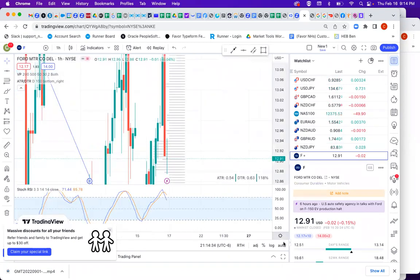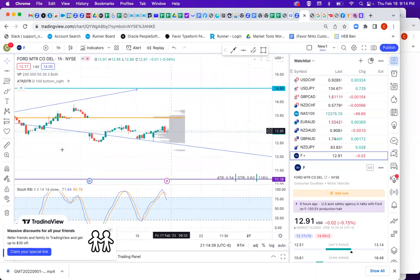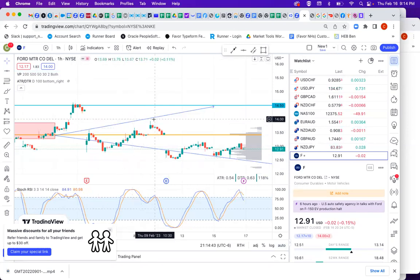I gotta go to a higher time frame. With Ford, these are some projections that I did, and it kind of hit my lines. Pushing off. So we didn't hit that projection back to 450, and this was like we're gonna take a put here, and it's pretty much in a range.